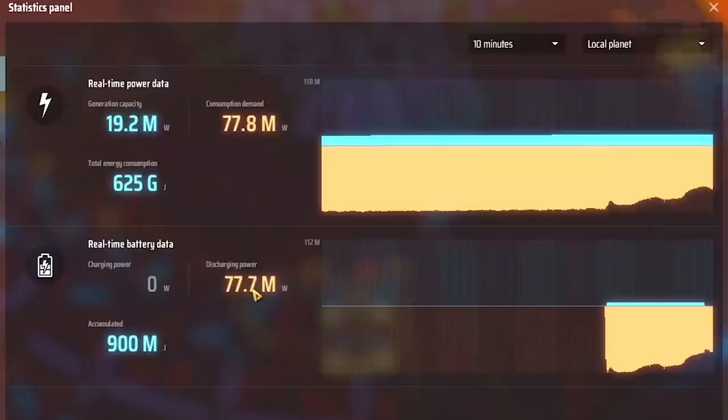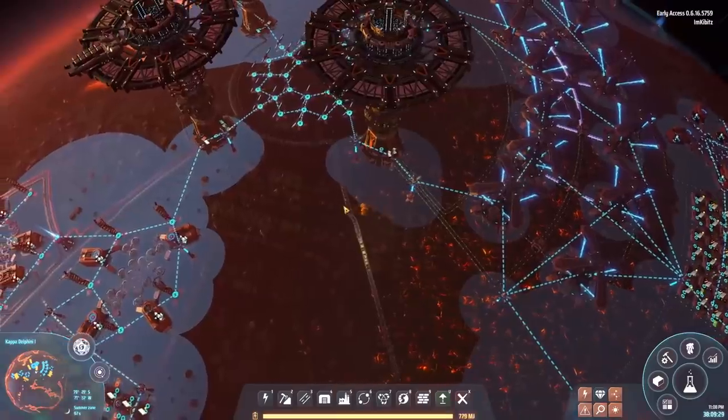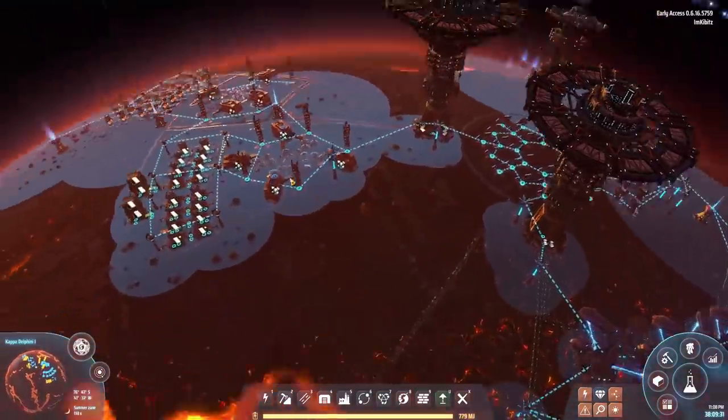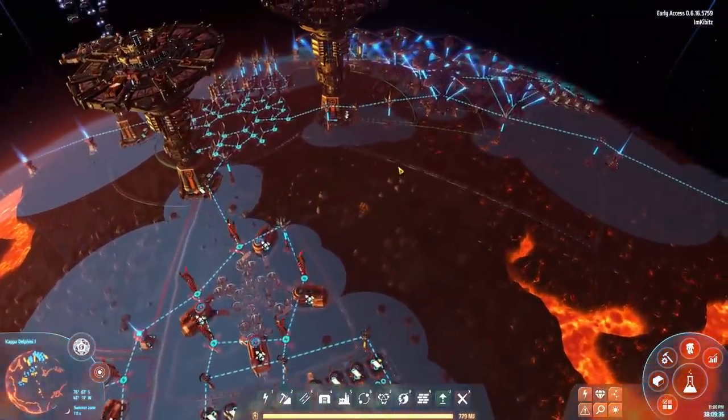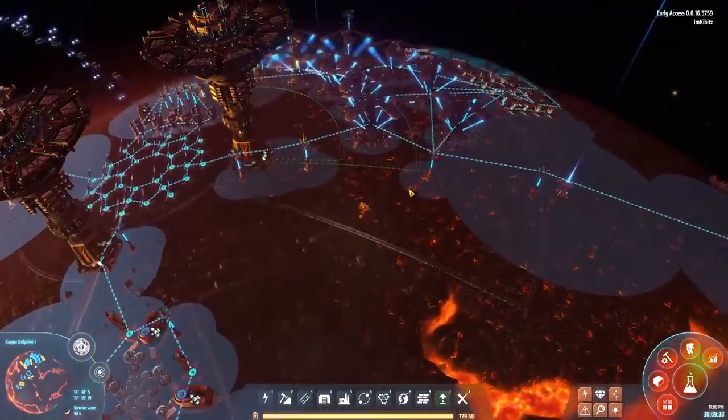The batteries are only being discharged when the consumption demand demands it. Yeah, the power overlay is all blue. Oh yeah, dude! Good. Our power issues here are solved forever.